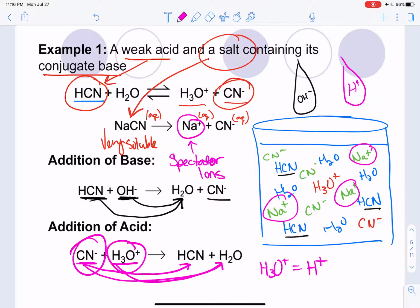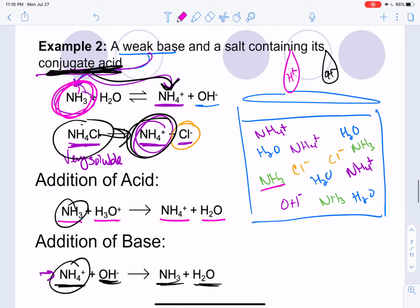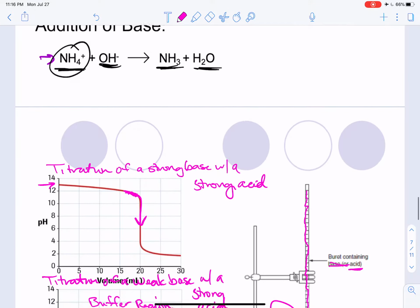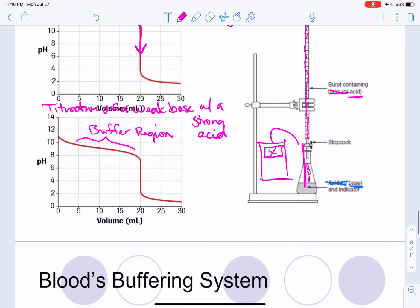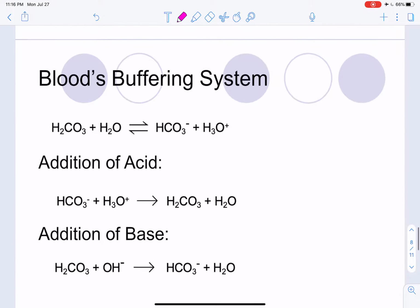All right, spectator ions. Also, if we take a look at example number 2, the spectator ion there is the chloride ion. It's an anion. It hangs out and it doesn't do anything. It just watches what everybody else is doing. So we have an ion that just spectates. Okay, so now that you've heard the term spectator ion and you know what it is, you're ready to go on to Gen Chem and hear about it again.